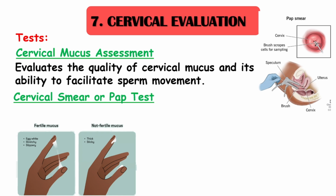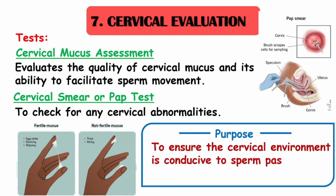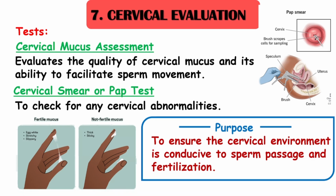Cervical smear or Pap test, to check for any cervical abnormalities. The purpose is to ensure the cervical environment is conducive to sperm passage and fertilization.